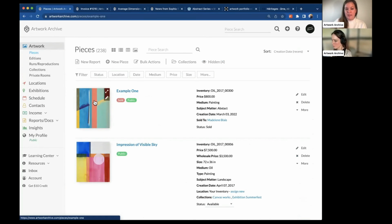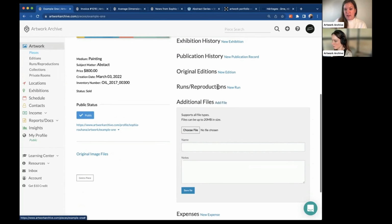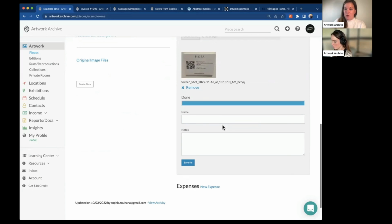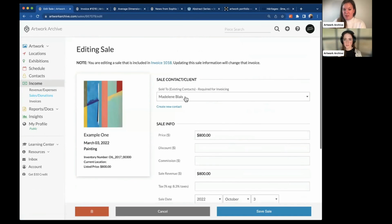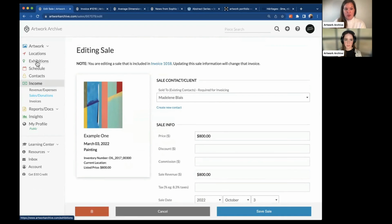But if you have another system or you sell something and you want to keep track of that invoice, what I do recommend is adding that invoice in the additional files here. So you can add any kind of PDF or document from your desktop. I would just snap a picture of it and add it to that artwork that sold so that you can create a record for that. So you would still want to mark that information as sold, so that would come up in that information here, and then keep track of the invoice.